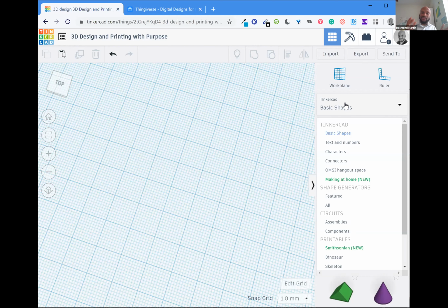Tinkercad has basic shapes, text and numbers, individual characters, and connectors. They've done a few interesting partnerships, including one with the Oregon Museum of Science and Industry to create a hangout space. We're going to see what that looks like and what our options are for design there. We're also going to take a look at what are called shape generators. For those of us who have some experience writing JavaScript, you can actually write computer code that will generate your own shape in Tinkercad. We're not going to show you how because honestly we only have an hour, but that's something that you can do.